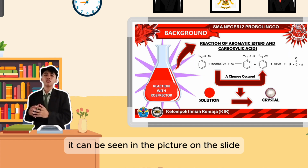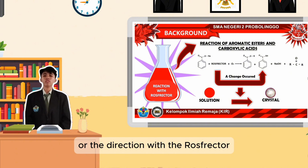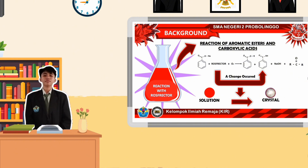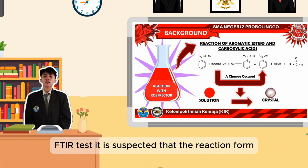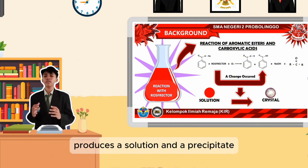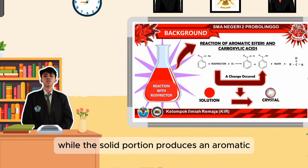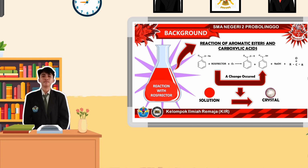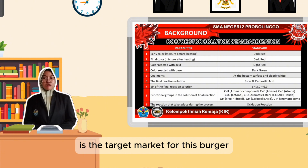It can be seen in the picture on the slide that the reaction on the right, or the reaction with ROSFRECTOR, is weak phase catalyst. Based on the result of the FTIR test, it is suspected that the reaction on the right produces a solution and a precipitate. The liquid portion produces sodium hydroxide and a ketone group, while the solid portion produces identical aromatic ester and carboxylic acids.